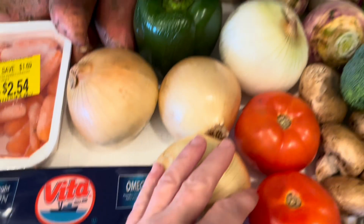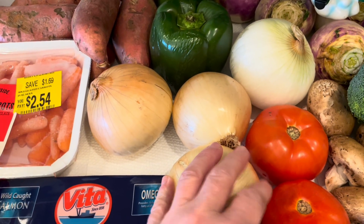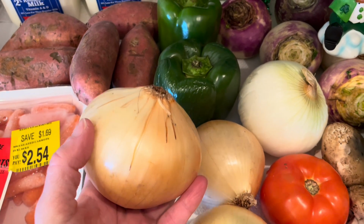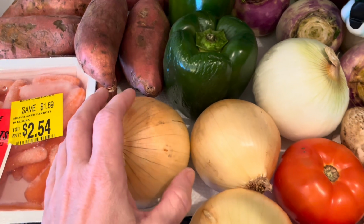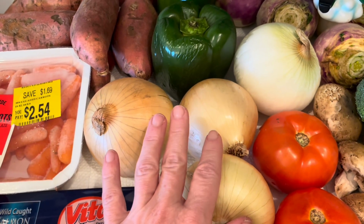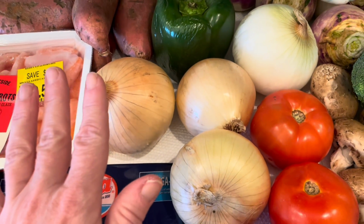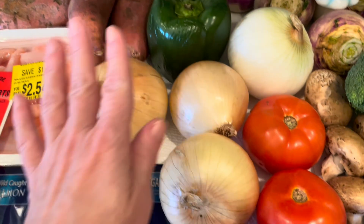Okay, we got 4 yellow onions. And the other day I was at the store. I was going to buy an onion, and for the weight of one onion, it was like $1.19 for one onion. I put it back. Thank goodness we got 4 here. Don't worry, I'm going to share them with my parents because we can't possibly eat 4 onions unless we're making French onion soup, which we've done. But today we're not doing that, so we're going to share it.